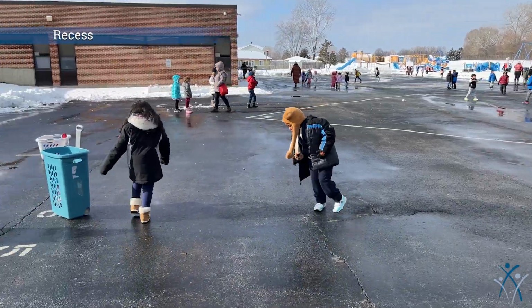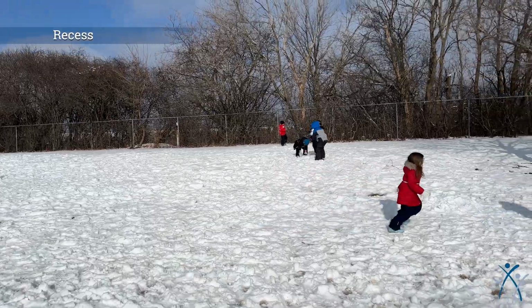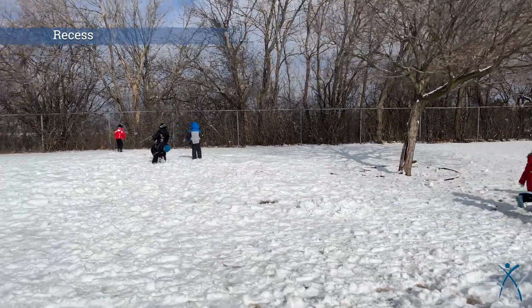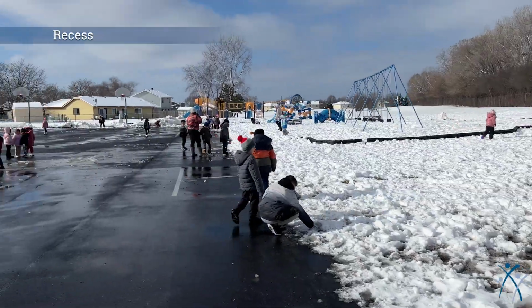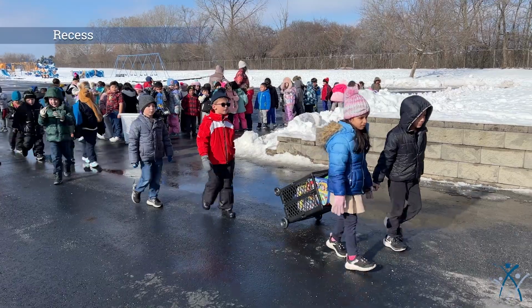After lunch, it's off to recess. The playground becomes a world of adventures, laughter, and play. Recess is not just a break. It's a vital part of physical and social development.